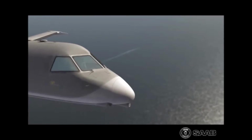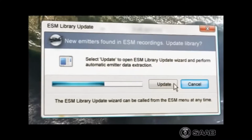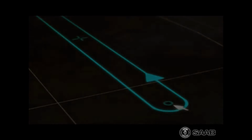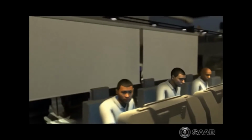During the mission, aircraft and sensor data is recorded. After flight, the information is analyzed in the mission support system and threat libraries are updated based on ESM recordings. The result of the analysis is used when planning coming missions. Training and education is vital to take full advantage of the system's capabilities, and the Saab ERI surveillance system comes with a total training system solution.